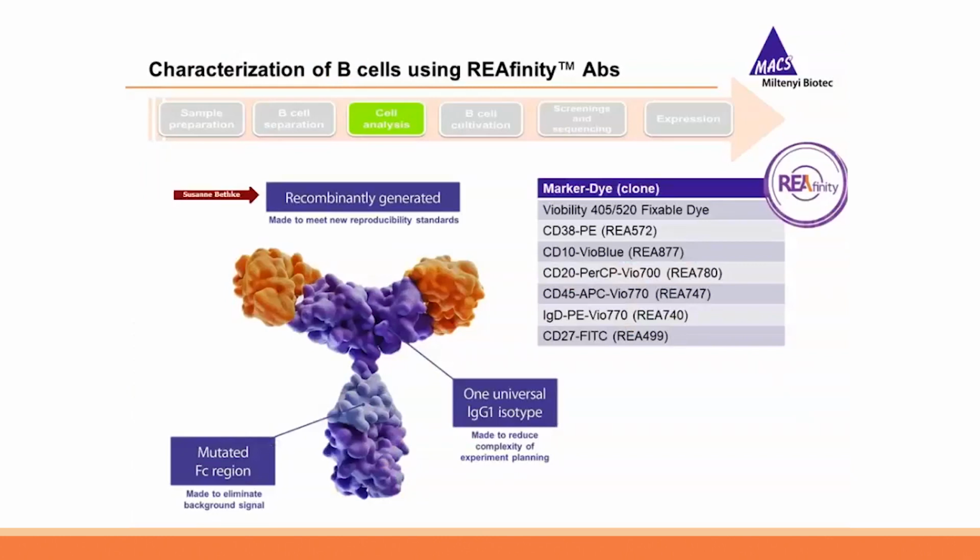They are recombinantly generated antibodies that provide superior lot-to-lot consistency and purity. They all have the same IgG1 subtype. That means you just need one isotype control. To eliminate the background signal during your analysis, the Fc region was mutated, which abolishes any binding of the antibodies to the Fc receptors, of course.